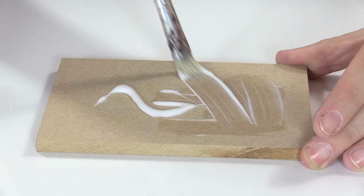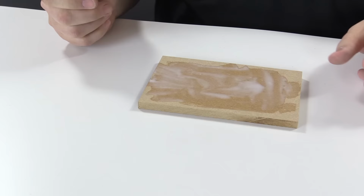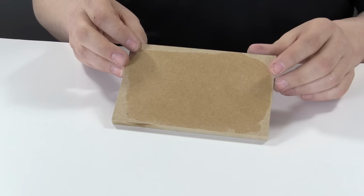And then leave it alone to dry overnight. Now this is what it looks like when it's dried and it's ready for the plaster.